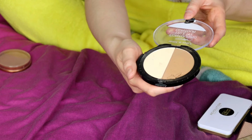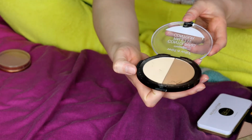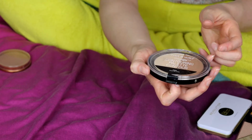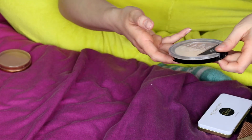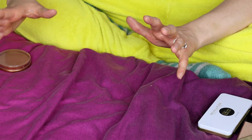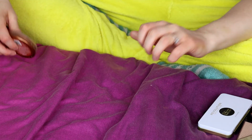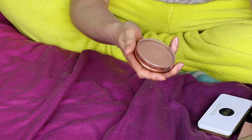Yeah, I won't tilt it for you guys, but you can see it's starting to get worse. It's starting to break, and I don't really reach for it, so I think this is going straight in the not keeping pile, because it's going to get worse and worse, and eventually I'm going to open it, and it's all going to fall apart, and I'm like, oh no. I could restore it, but I've got so many bronzers, so I don't need to restore it.